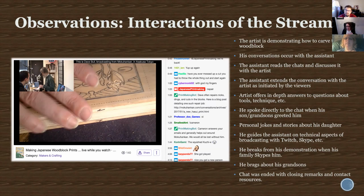The other thing that really surprised me was how the assistant must really be involved with him more than I thought, because he would answer questions to the viewers prior to ever reading them aloud to the artist, for the artist to give his take. So he already gave the information, and then the artist kind of reinforced that and elaborated that with his own personal thoughts. So, you know, those two aspects were, I thought, interesting aspects in interacting with the streamer.